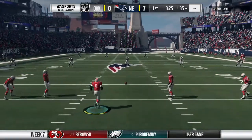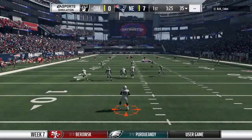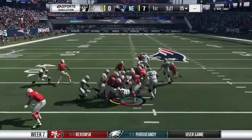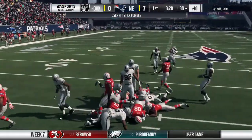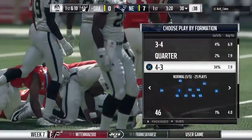Here's Prater now set to kick it away. This will be fielded at the 8. Now a hit and a loose football. So a teammate picking him up there, that was nearly disaster.